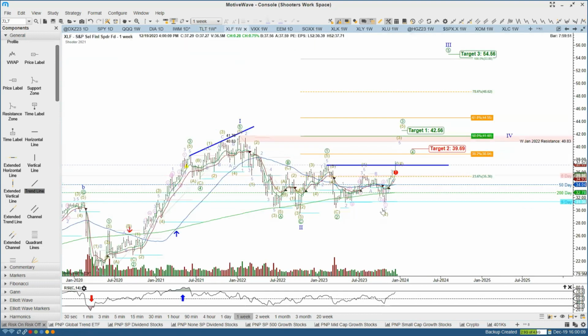And then I wanted to look at select financials, XLF, because we did get follow through above the breakout line today. I wanted to make sure everybody was aware of that. So our intermediate wave target is 39. So a smart investor, knowing that financials have recovered and knowing that the Fed is going to probably bring in QE, who benefits the most from that?